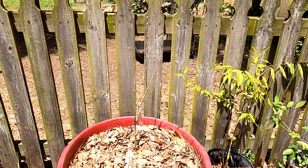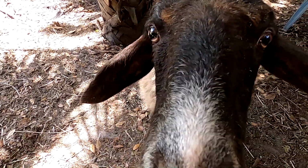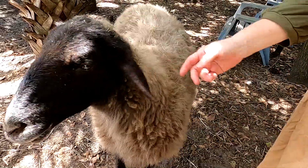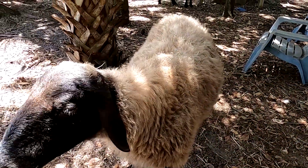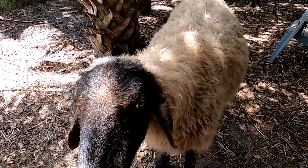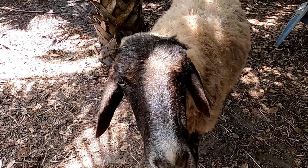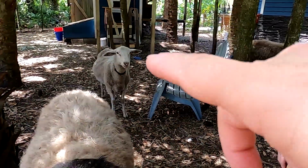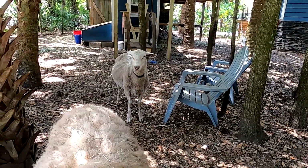Okay, cool. Hello, are you looking for treats? This is Eeyore. Hi, Eeyore. Aw. And she was just mentioning that they're starting to come into their breeding season. So the other one's a female, and then this is a male back here.